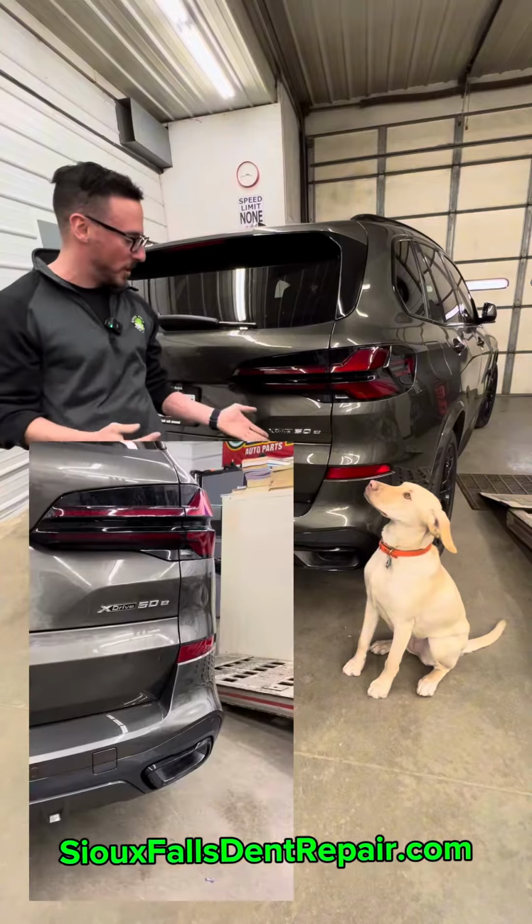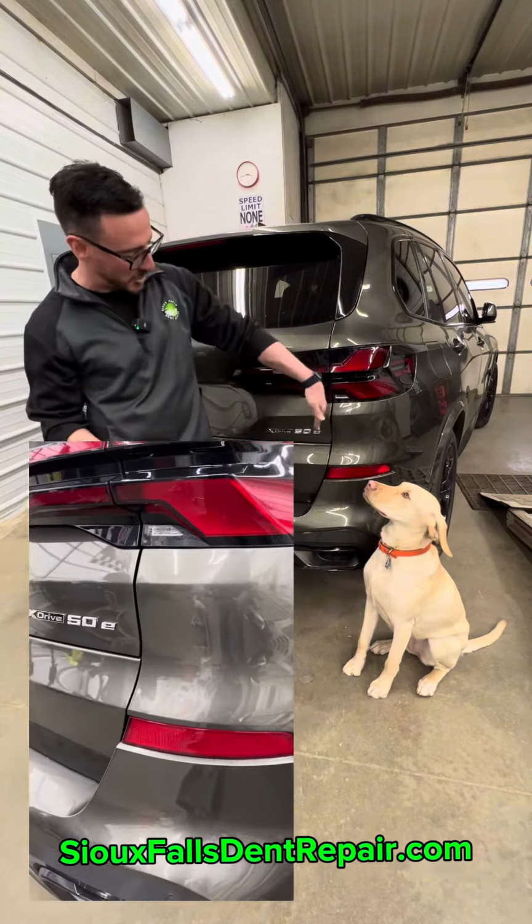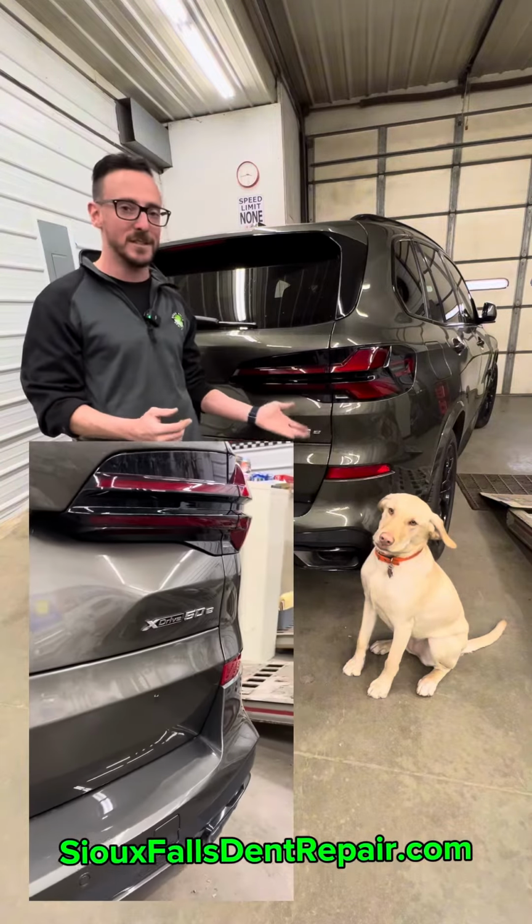Just finishing up the repairs on this 2023 BMW X5. This had a really nasty sharp crease dent on the edge of the panel here that we were able to remove using the paintless dent repair system.